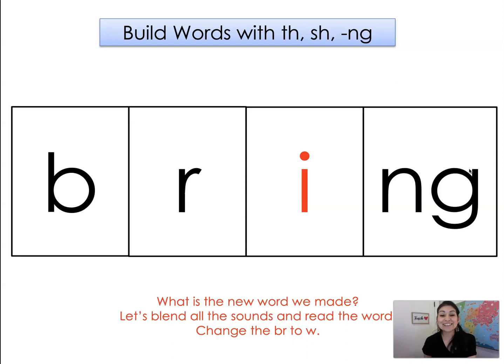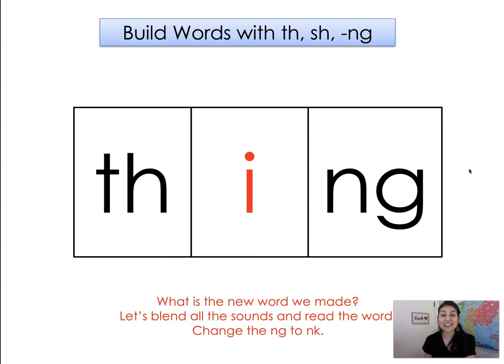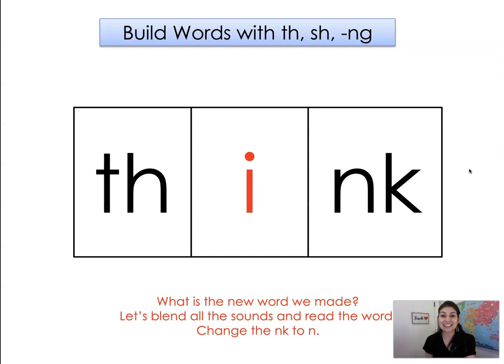Bring. Let's change the br to w. What word do I get? Wing. Let's change the w to th. What word do I get? Thing. Let's change the ng to nk. What word do I get?